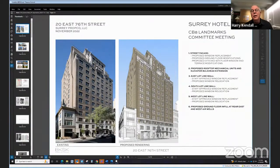a modern hotel has a larger bathroom than the hotel in the 1920s. And some of the lot line windows are bathrooms. And as we expand the bathrooms, the window locations aren't appropriate. You'll see we're working hard to maintain an original pattern.